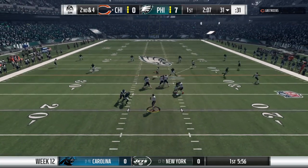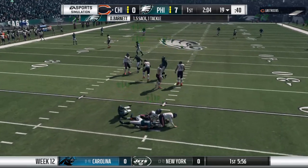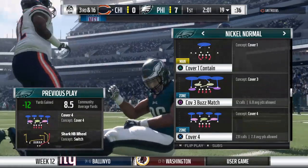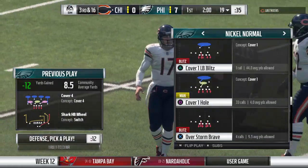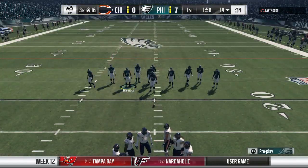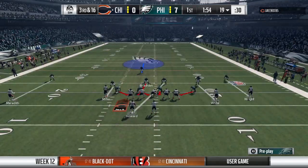Moore now looking to throw on second down. Pressure comes, and down he goes. The Eagles get there for the sack. The rookie from Tennessee, Derek Barnett. And they're going to face an uphill battle here on 3rd and long. And the offense now will try to regroup after the sack on second down.